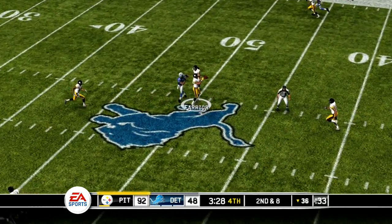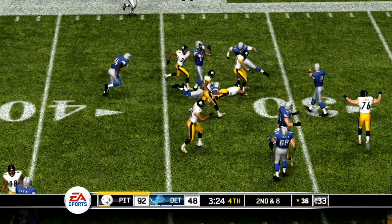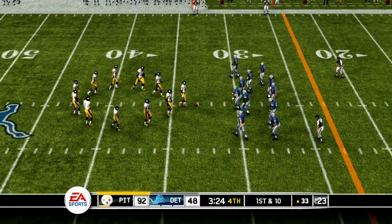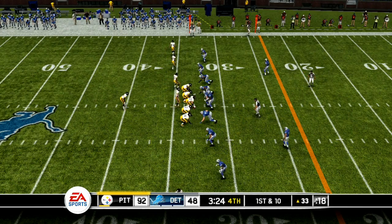Passes it. Tight coverage, and it's picked off. Still moving. The tackle was made by Johnson. The veteran is making his presence felt. That's his second interception.